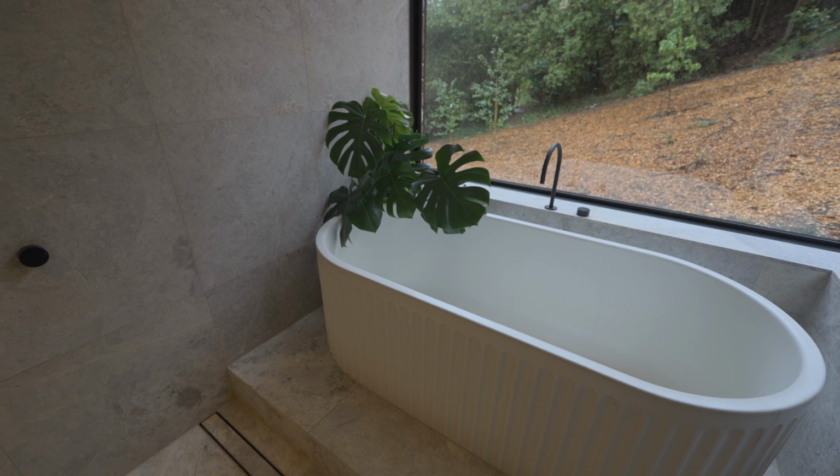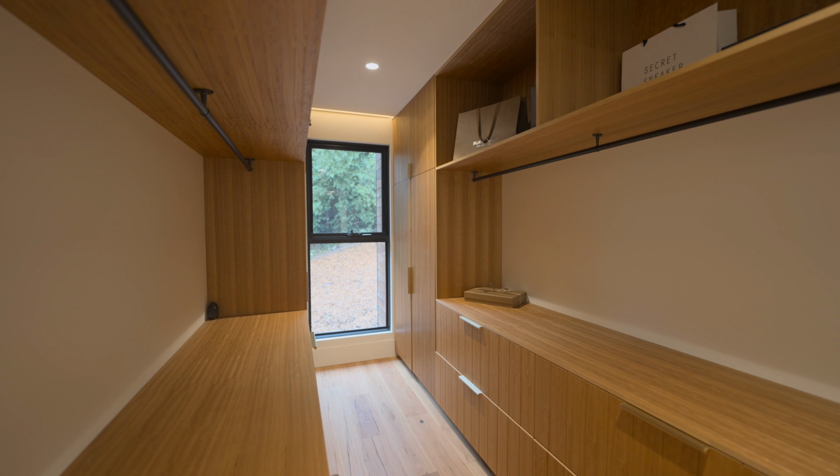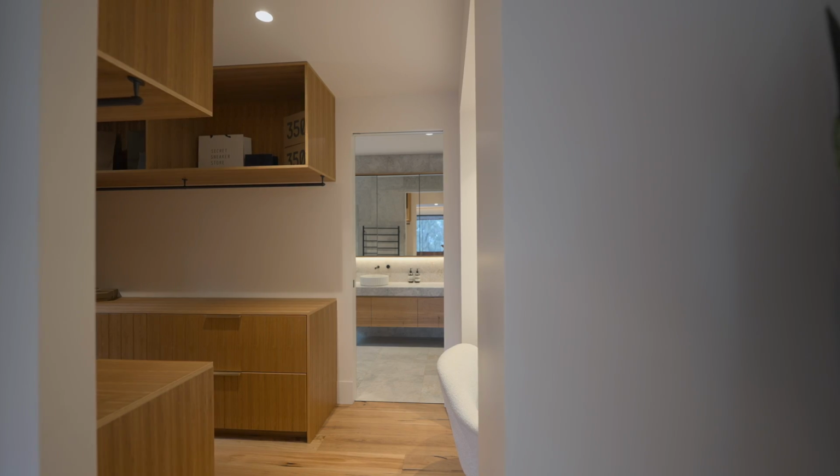This is the first smart home I've built and lived in. What this does is offer you the ability to control the mood of the home right from the palm of your hand. I really think this is such a luxury and it works well throughout the whole home.